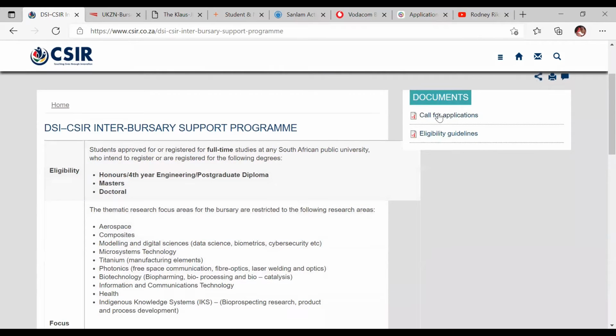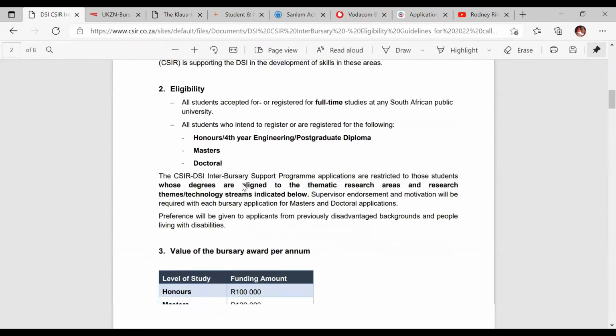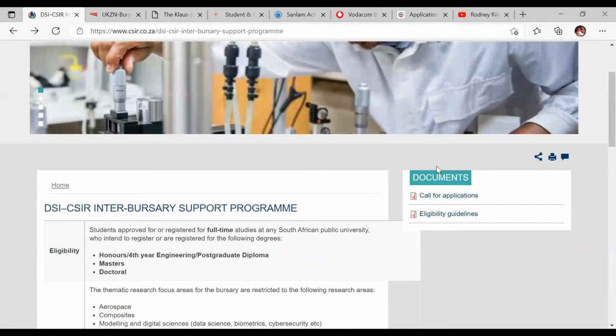And then you can even click here for more information on the call, and also the eligibility requirements that are there. So you're going to open this one and read more as to what it is that you need to do in order to qualify for the bursary. I'm also going to put a link where you can click on it.